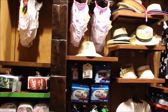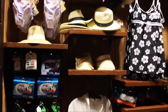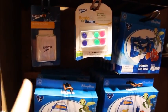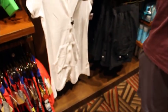I'll show you the plush side where he's at in just a second. Here's pool things, which I think is really nice. So you've got swimsuits, hats, and they also include stuff like earplugs for kiddos, the inflatable armbands, a little beach ball. That's really nice. Cover, right? Yeah, that's a swimsuit cover for ladies.